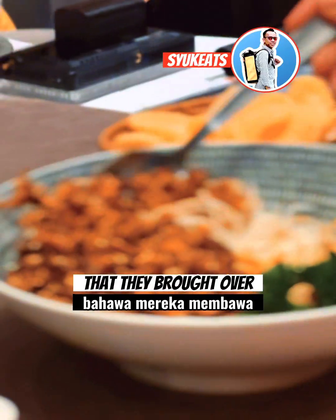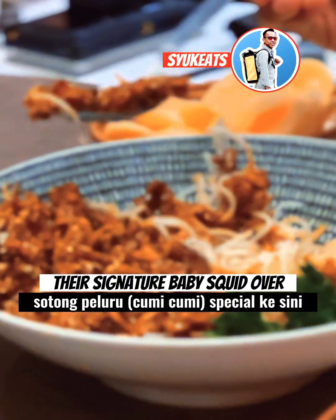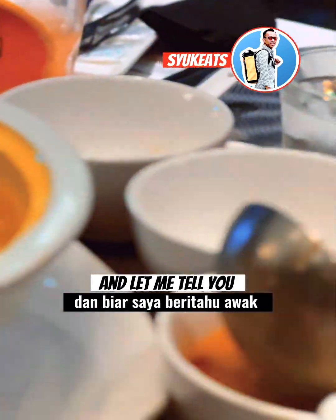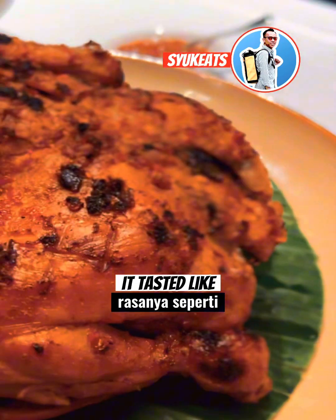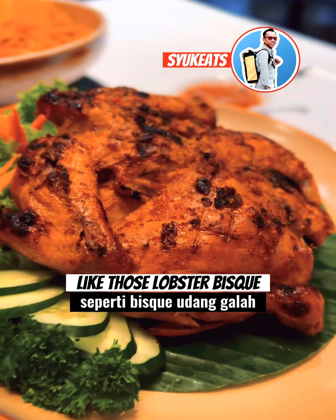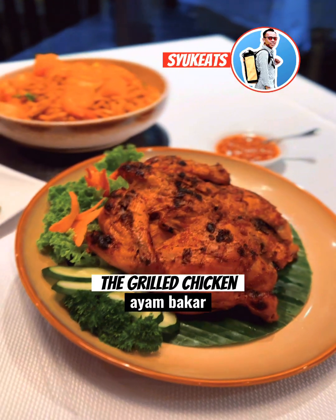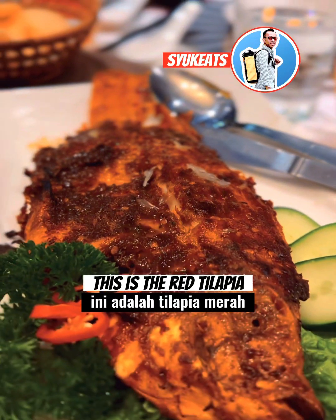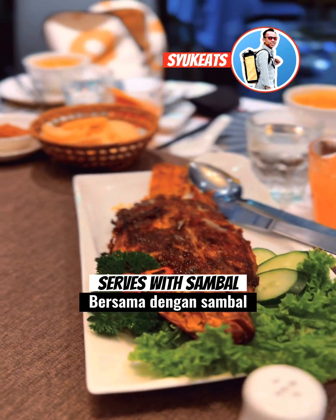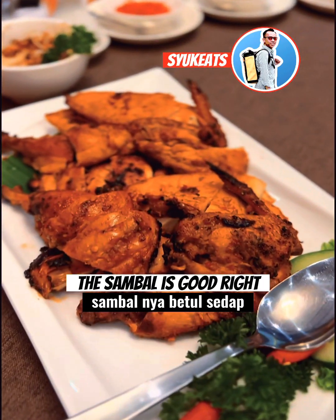And we were told that they brought over their signature baby squid, and this was amazing. And let me tell you about this pumpkin soup. I was surprised. It tasted like those lobster bisque, alright? And this is their grilled chicken ayam panggang that is served with sambal terasi. This is the red tilapia served with sambal. The sambal is good, by the way. The sambal is good, right?